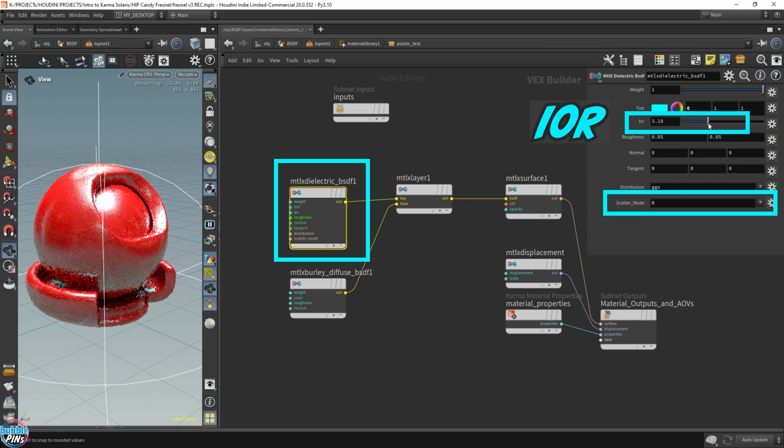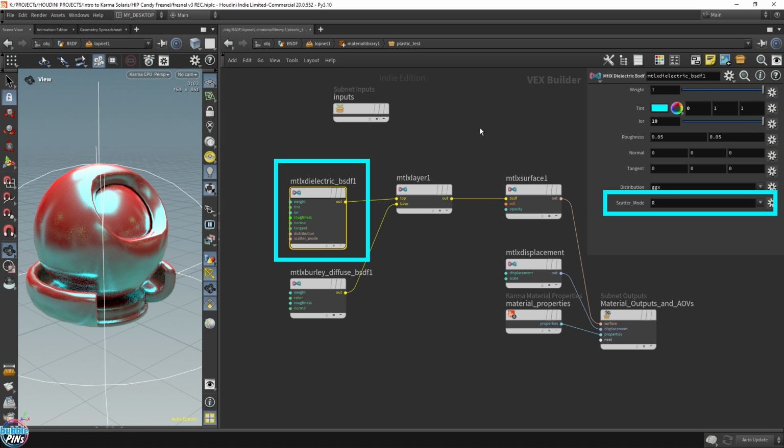I don't see much. Let's start tweaking the IOR. To increase the IOR, we're really tweaking how much is being reflected, and all the reflection is actually blue. In real life, this doesn't really happen. You reflect whatever your environment lighting gives you. Here, you can actually define the reflection. So this behaves a little differently. It's not PBR. This is not real world. This can give you the power to really configure your materials.